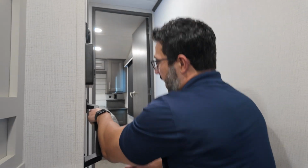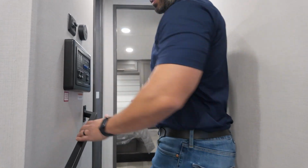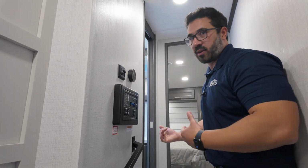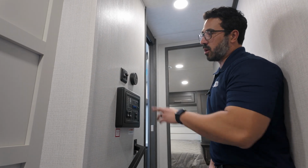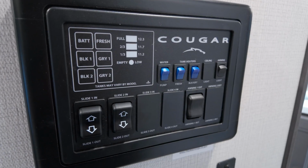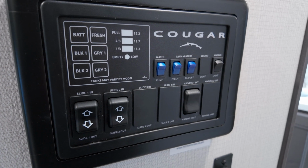You'll see right here is the handrail to be able to climb up the steps in case you have to go up in the middle of the night or to use the bathroom, or if you have to come down to get a snack, you can do so. Again, as I mentioned, here's the dimmer switch for the main lights as well as the rest of the control panel, and then your thermostat is here too.